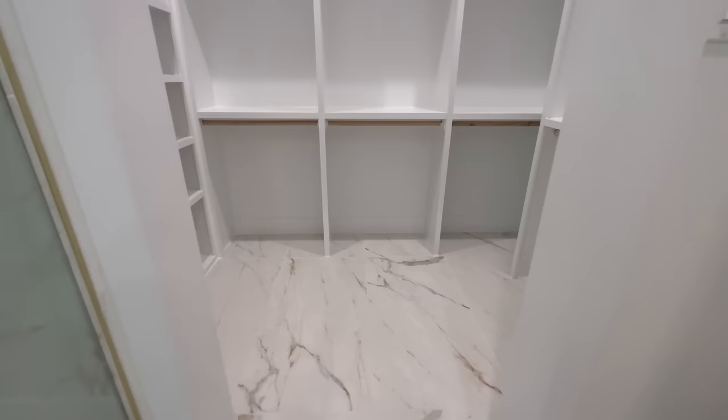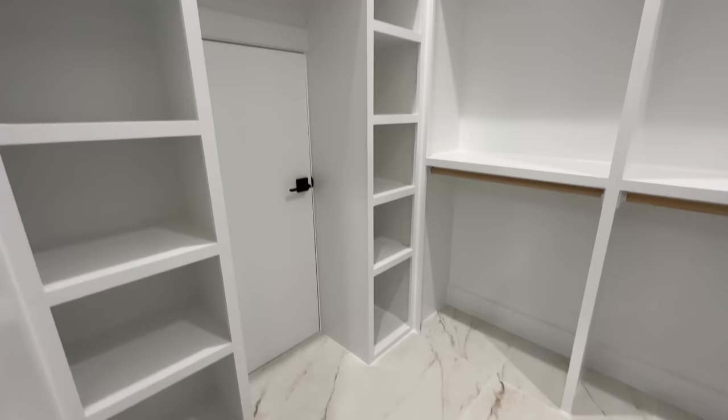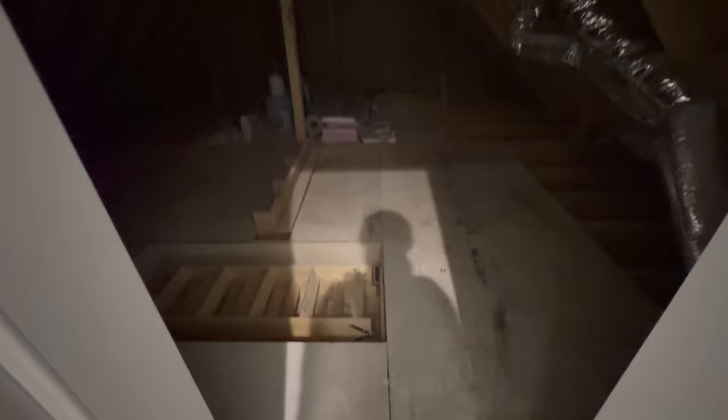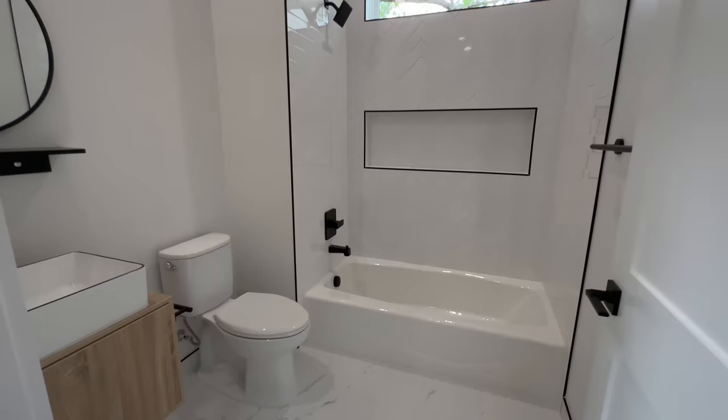Oh, shoot. Is this the master? This is so cute. This is so cute. Okay. Oh my gosh, did you see the little door? Did you see the little door? No. To the attic? No. Oh, that is where I didn't see the pool. Yeah. That is cute. Oh, wow. That is.